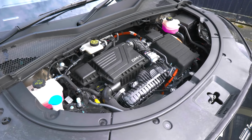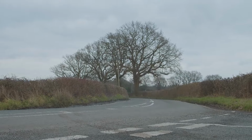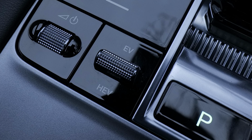This is one of three very different versions of the DM-i powertrain. There's an entry-level model badged Boost, confusingly because its four-cylinder engine is also normally aspirated. This variant, the one we're trying here, uses the same 215 brake horsepower Atkinson cycle unit as the Comfort model, aided by a single e-motor on the front axle and tuned for economy at low speeds. Boost spec, though, mates this unit with a smaller 18.3 kilowatt-hour battery pack with a still reasonable EV range of 50 miles.